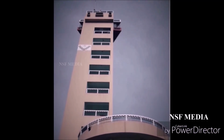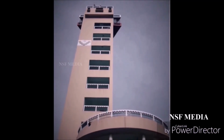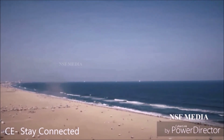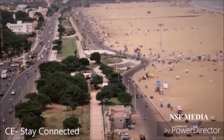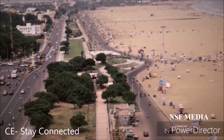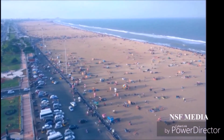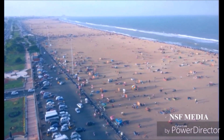This lighthouse at Marina became the most visited tourist spot in Chennai. More than 50,000 people visit the beach every day. On weekends, it reaches more than 150,000. I bet it would be the best place to feel relaxed on the beach and to watch the coolest Chennai aerial view along the running shores.